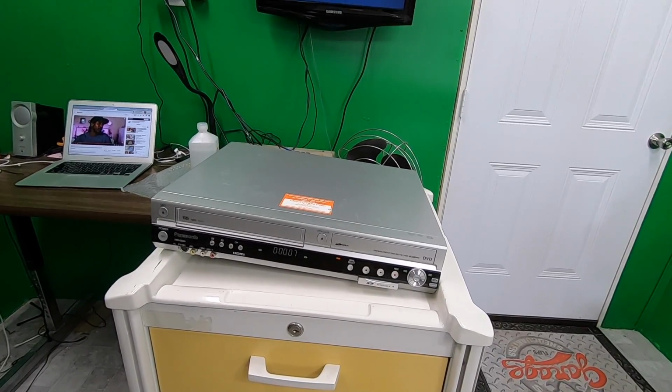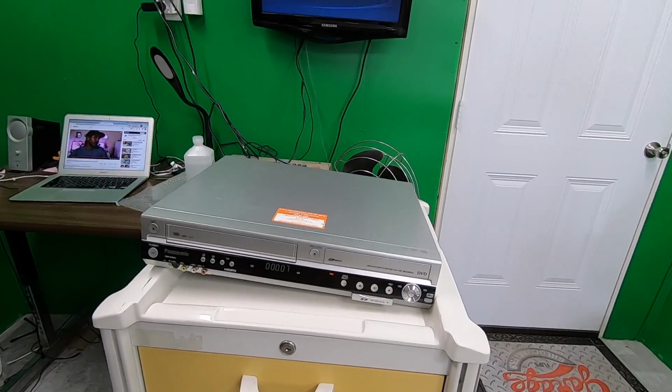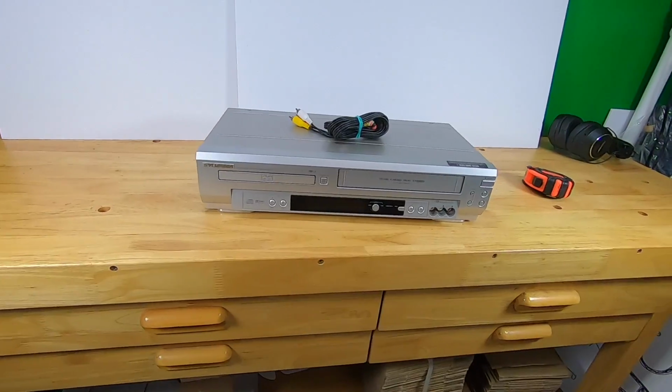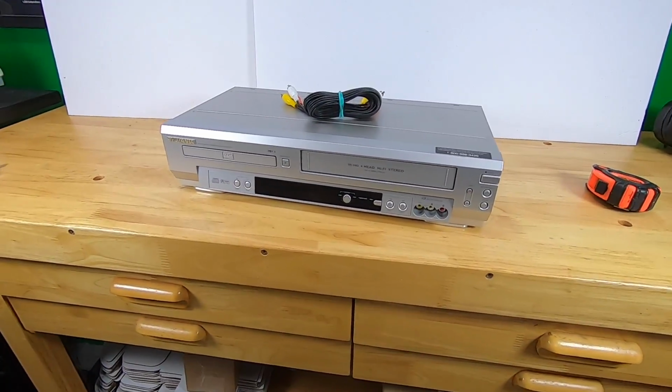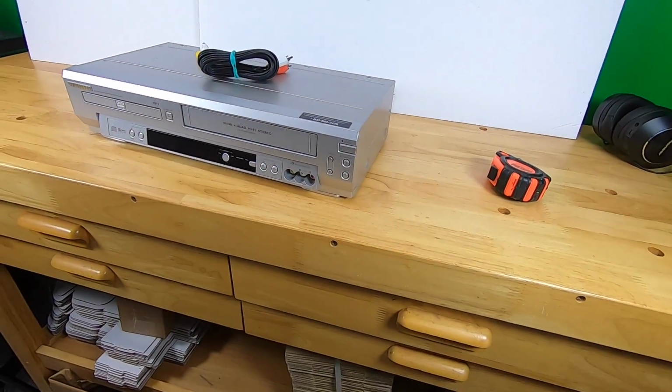I paid either 5 or 10. I'm not sure. I think it was 5 for this. So this is a really good one. All right, I'm batting 1,000. I just tested this Sylvania combo unit, and it works fine.